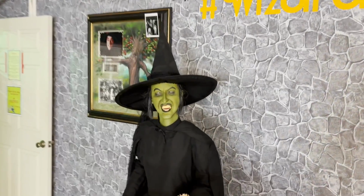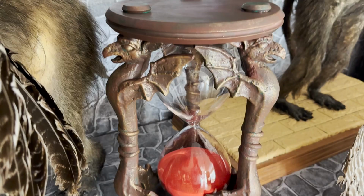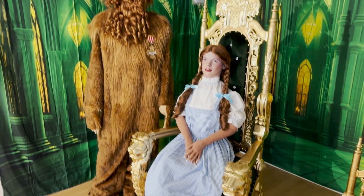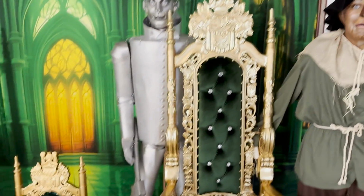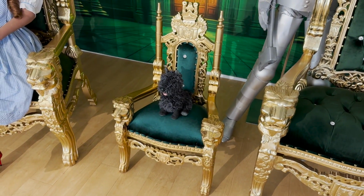And you, my pretty. I was so busy focused on the realistic monkeys, I didn't even notice the hourglass with the red sand in it. That is awesome. Whoa. Pretty intense. A little throne you can sit in, get your picture. Toto gets his own little throne.